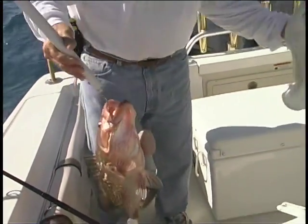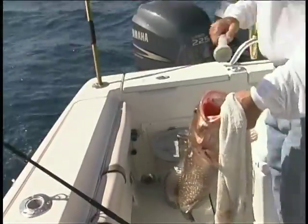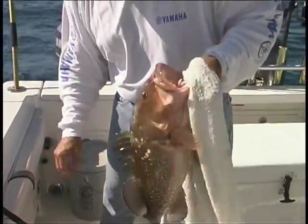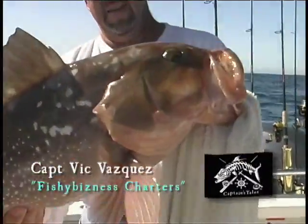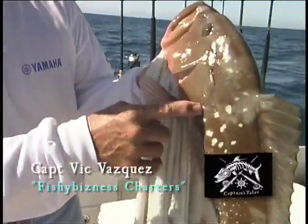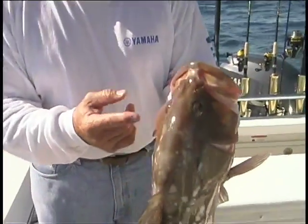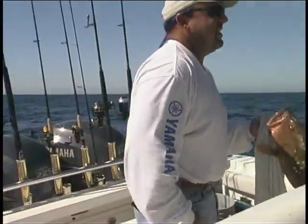That's a better fish. You still got some fight in it. It's a nice red grouper. You can see where there's holes down there. You can see where he was down inside the hole where he gets all scarred up from the hole. Gotta be careful, these things are razor blades right there. It's a nice one. He'll join the other one in the box.